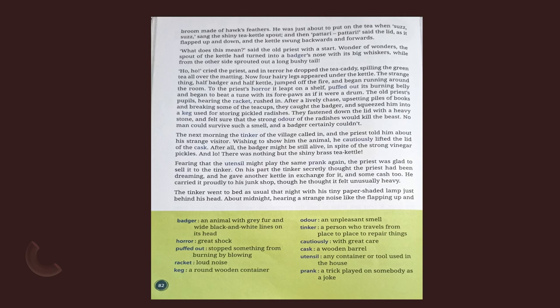And the smell of the pickled radish was horrible. No man could ever survive in that kind of a smell. It was a vinegar smell, a very, very strong odor which could kill any beast. So they had put the badger into the cage thinking that the badger would die with the smell of the vinegar and the smell of the pickled radish.